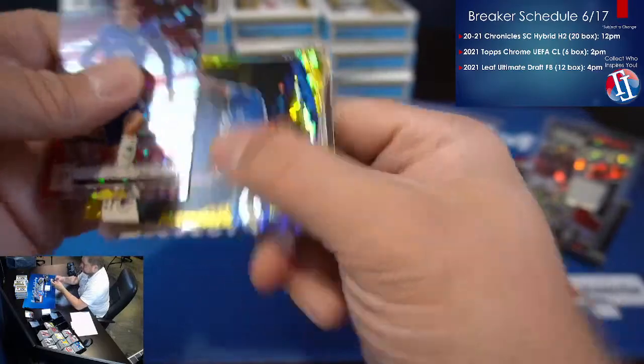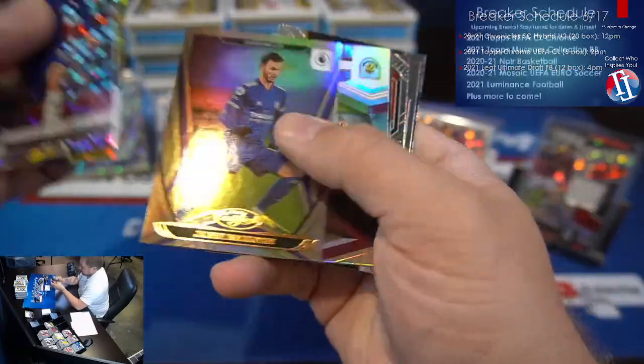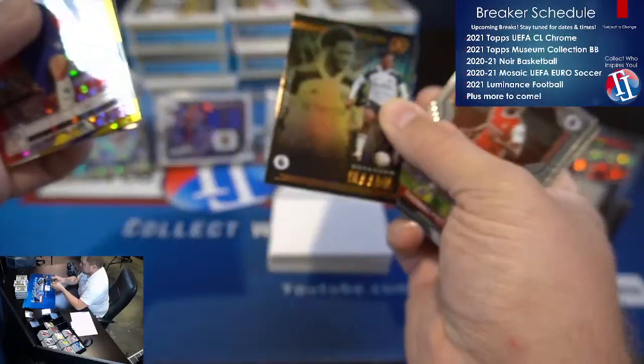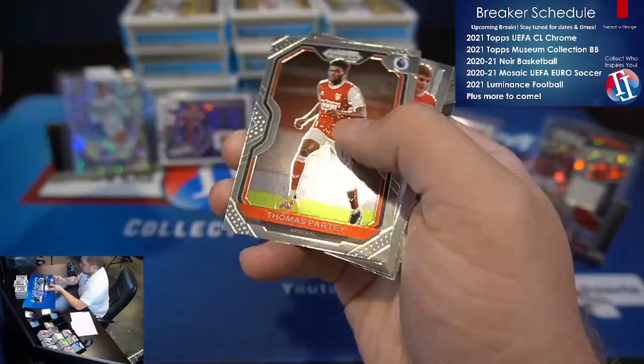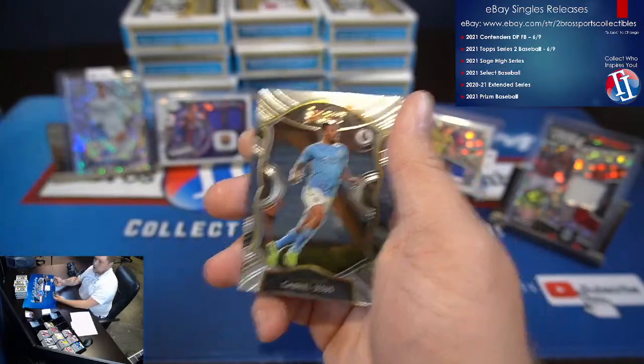Ben Chilwell. Yellow, Yerry Mina, Leicester City, James Maddison, Ben Mee, Aina, Fulham, Thomas Partey, Steven Gerrard, and Gabriel Jesus.